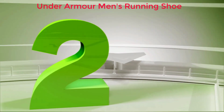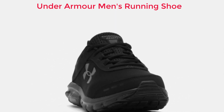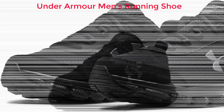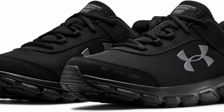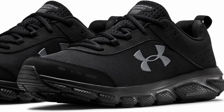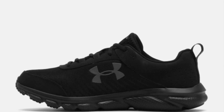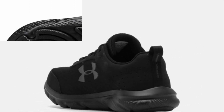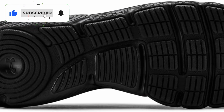Number 2. Under Armour Men's Running Shoe. Take your shoes from the gym to happy hour with these stylish knit trainers. A soft, stretchy IntelliKnit upper gives you a breathable, sock-like feel. The shoe itself is neutral, meaning it's perfect for runners who need a balance of flexibility and cushioning. A Speedform 2.0 sock liner gives underfoot support, and hover cushioning reduces impact. A heel counter and firm panels give your feet a supportive hug to help you beat your mile time.